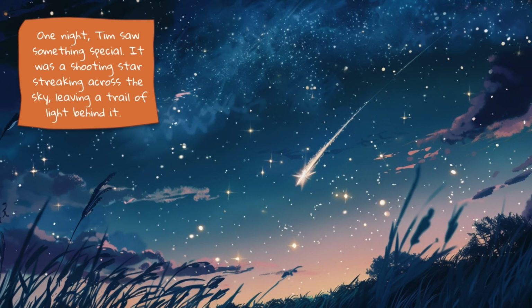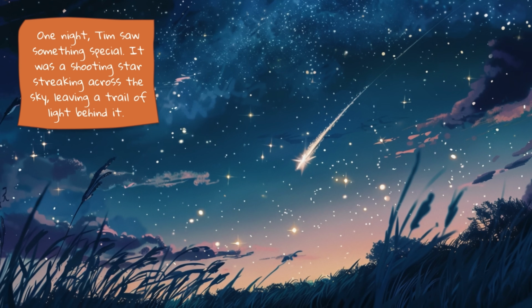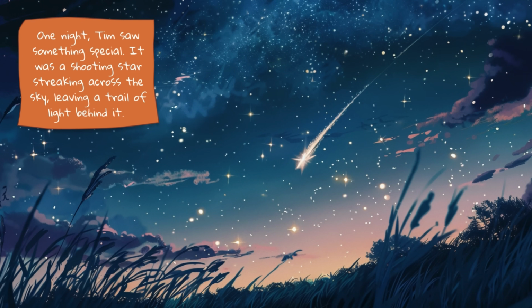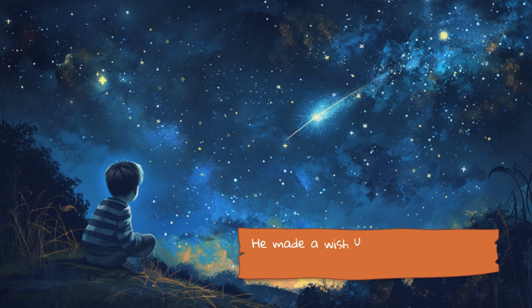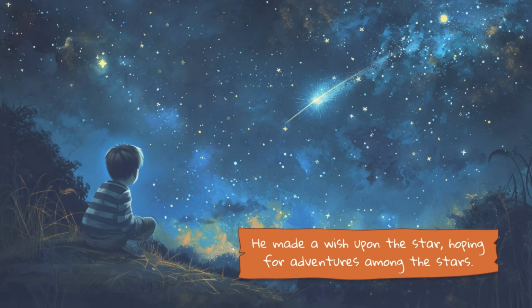One night, Tim saw something special. It was a shooting star streaking across the sky, leaving a trail of light behind it. He made a wish upon the star, hoping for adventures among the stars.